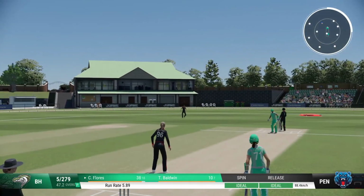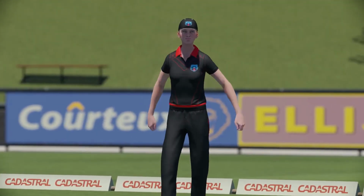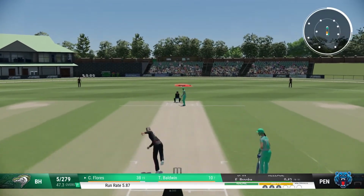Edged. Edged! Almost unplayable delivery. Amazing delivery on first bounce to third. Time to follow up such a great delivery. Pitching on a length is obviously the way to go. That was a massive edge.